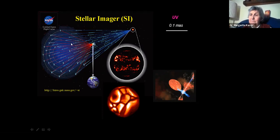This is a free flyer, but recently we got a study completed for a stellar imager on the moon, in a southern lunar crater. So my dream, this is my dream, that this will happen. We are hoping in the 30s, and we are trying to propose and get first the moon with the Artemis missions, and then later on a free flyer.